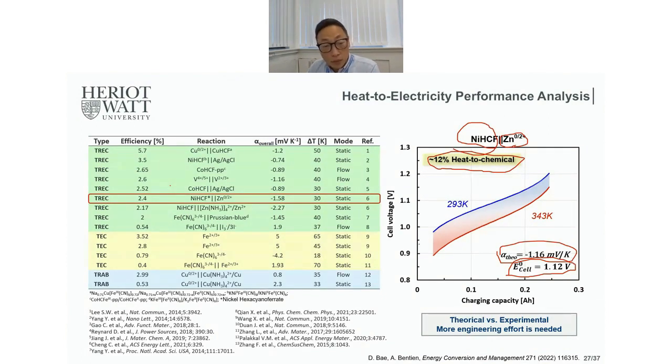Actually, this has already been tested by one of the U.S. universities, but unfortunately, their efficiency was only 2.4%. The main problem of this study was the very poorly designed insulation, and most of the heat was just lost during these two different temperature operating conditions.